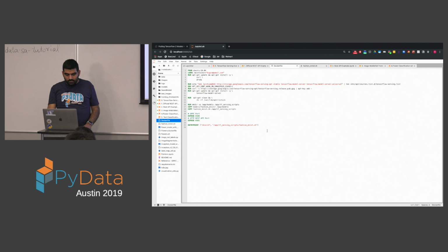What's the advantage of using gRPC? So RPC is much more efficient than HTTP for communication. Google has a number of comparisons between HTTP and RPC. It is just much more efficient.